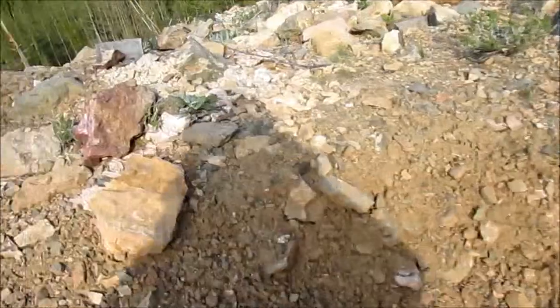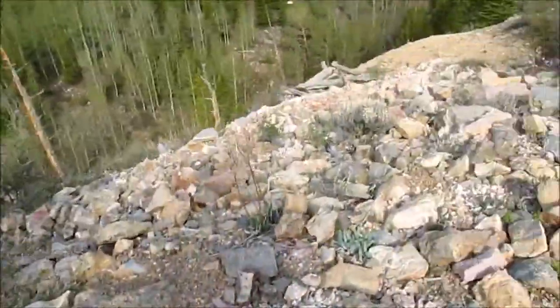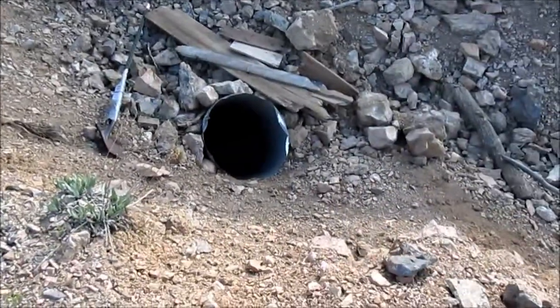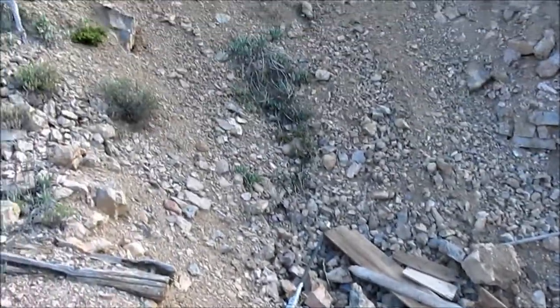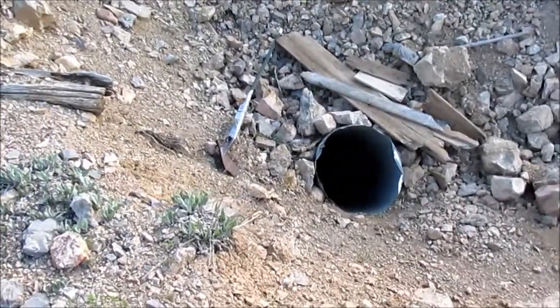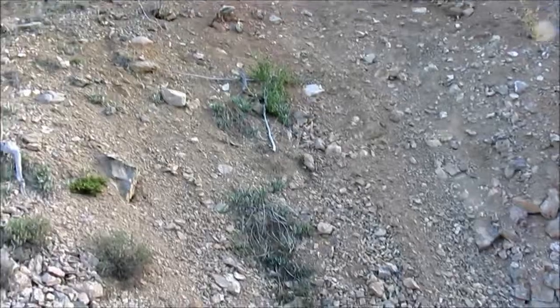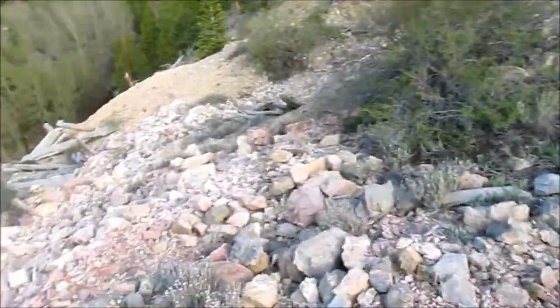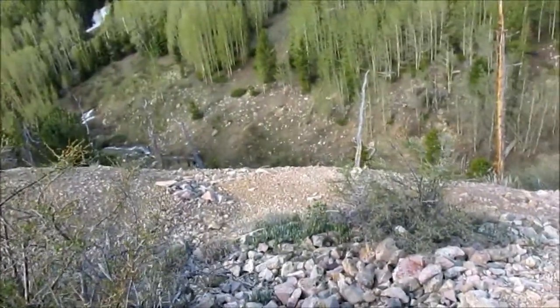As you can see, I'm kind of in the midst of all these mine dumps. That is, of course, how this cave was discovered, by accident. And they installed this culvert back in the late 90s, I believe, because the slope here kept covering the entrance, which of course wasn't the natural entrance, it was man-made.